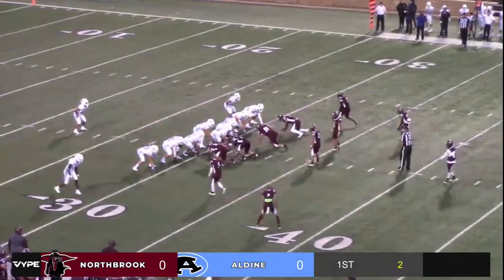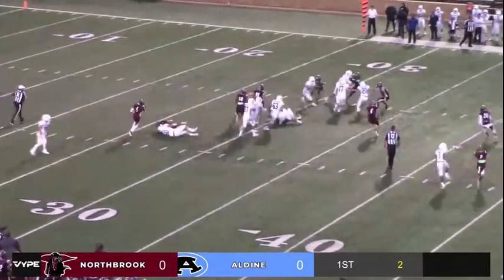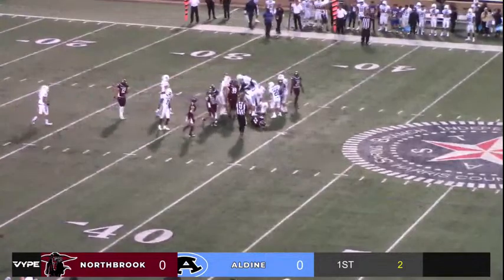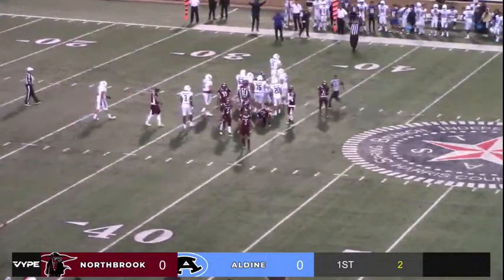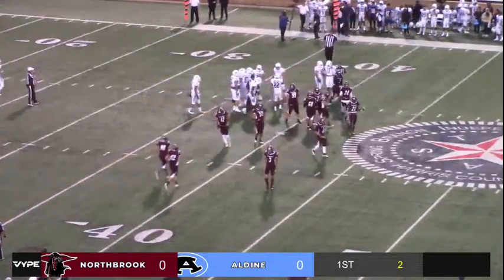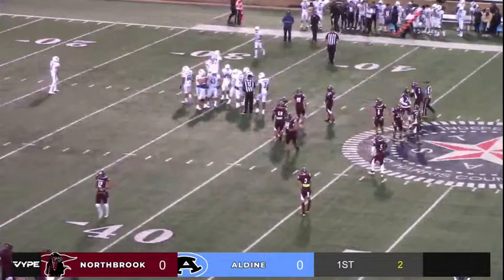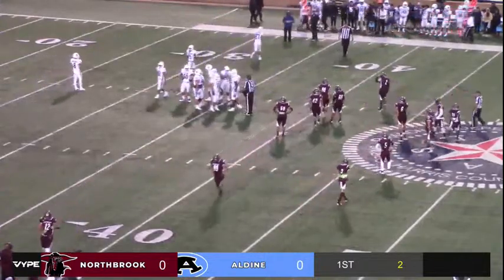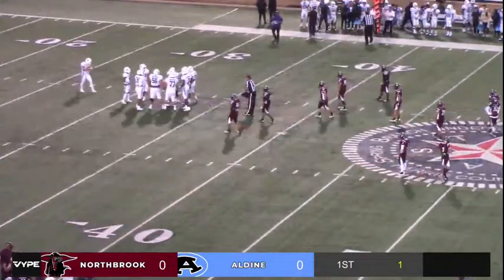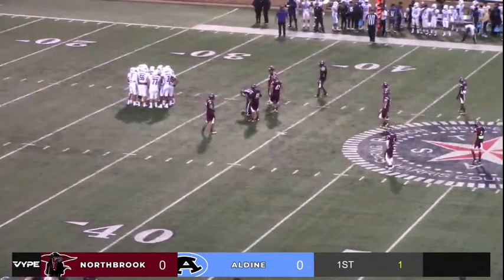And another power formation, one wide receiver. Going to run a counter play. Cuts it up and picks up the first down. Okay, thought they called a penalty on the play, but good run there. And a nice first down for Aldine. Number 22, Damian Perez, on the run. Raul Vasquez with the stop.